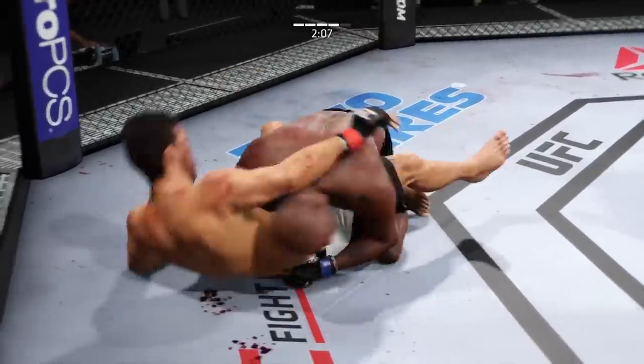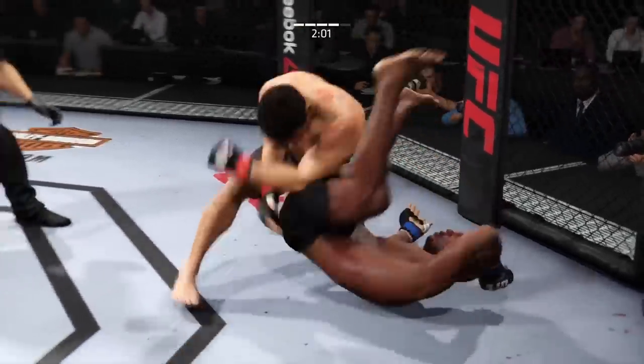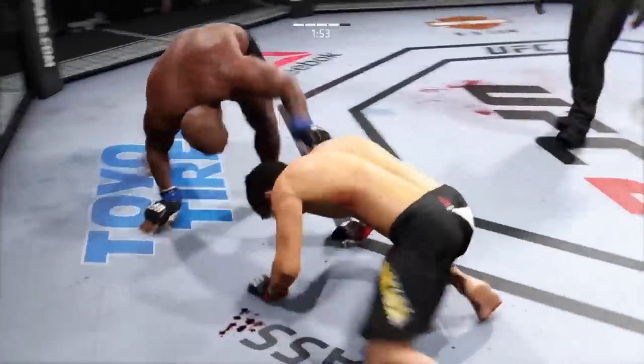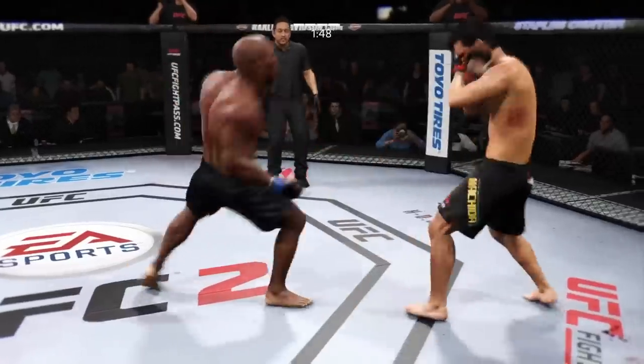Machida with good work from the bottom. Trying to take the back here. Back to full guard. Very nice. Machida's back in half guard. Back on their feet. Machida with a good jab.